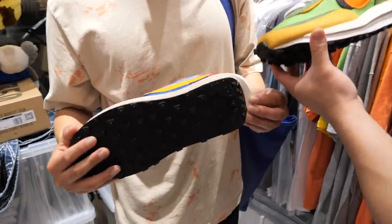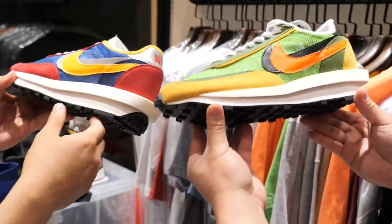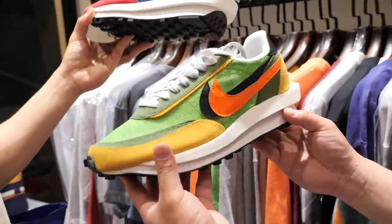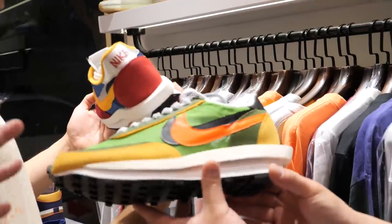I can't do it here. I actually really love the green one. Everyone likes the green one. The green Sakai is amazing. It's in the States, they're going for about $350, $400. And I would say in Shanghai right now, they're going for like $400 to $500.